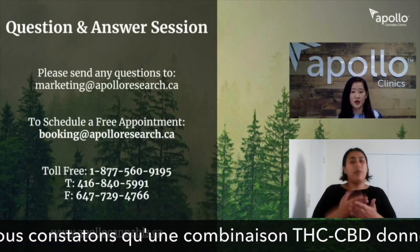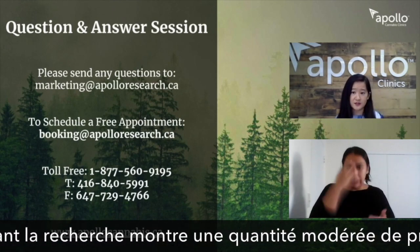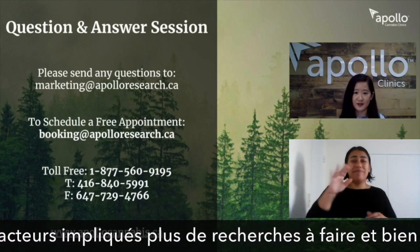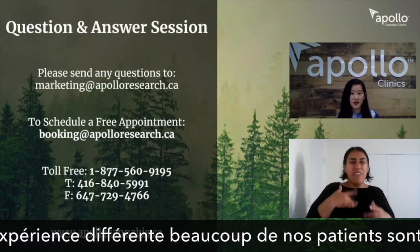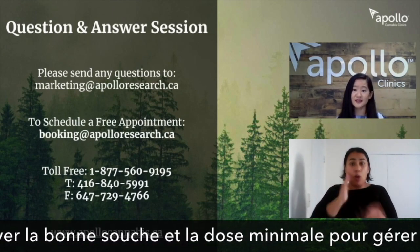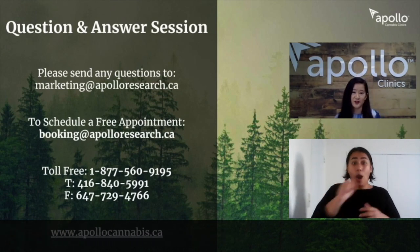Now, research shows a moderate amount of evidence that cannabis can be effective for sleep. However, there are many factors involved, more research to be done, and of course, each patient may have a different experience. Many of our patients are concerned with side effects, and we do our best to find the right strain and minimal dose to manage symptoms. Therefore, it is always a good idea to consult with a healthcare professional first before starting medical cannabis.